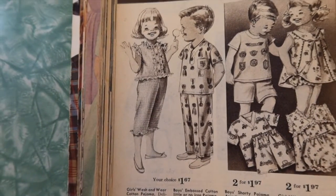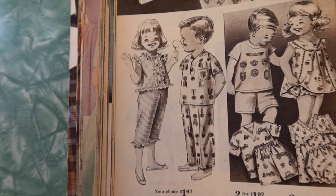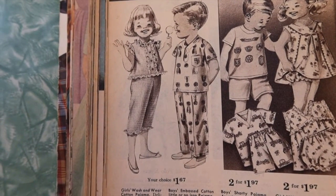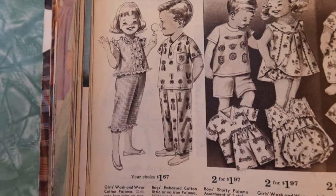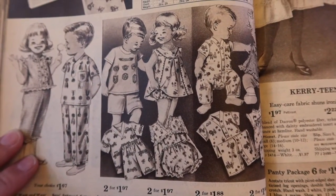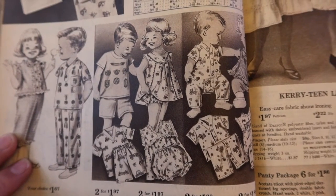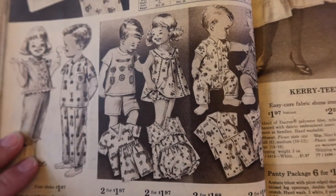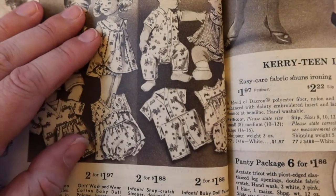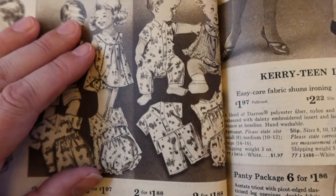Girls wash and wear cotton pajama. Delicate lace trim on popover top and pants. Boys embossed cotton, little or no iron pajama. No, just little iron, you know. Can't make it too easy. Boys shorty pajama, two styles. Girls wash and wear cotton baby doll pajama. Infants snap crotch sleeper. And infants baby doll pajamas.